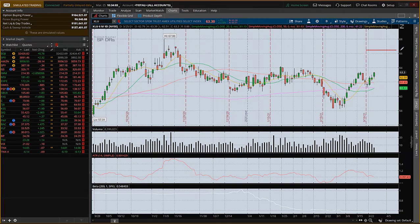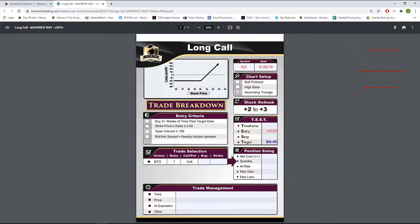66.40 was about right there. Entry is 63.50, which is about there. And I'm going to go ahead and put my stop, folks, below this pivot point at this area. Let's call it 61.50, just to keep round numbers. So let me get back to my platform. I put in my stop here at 61.50.